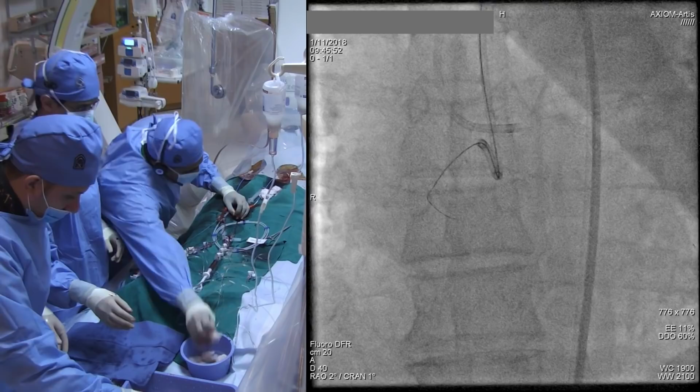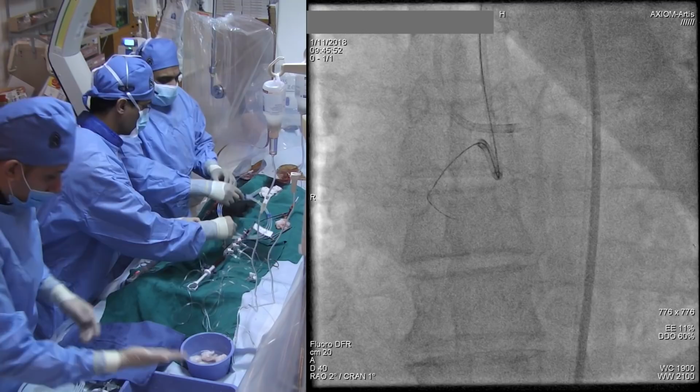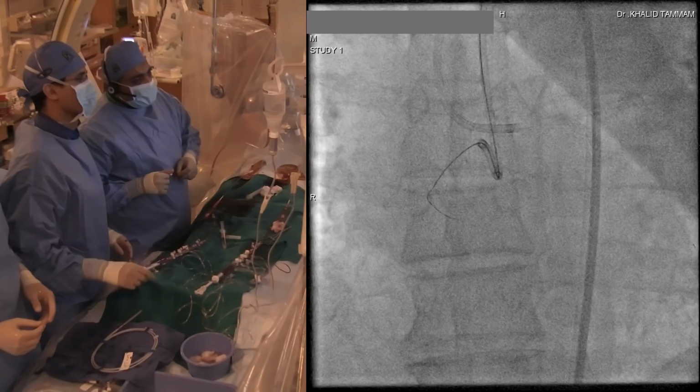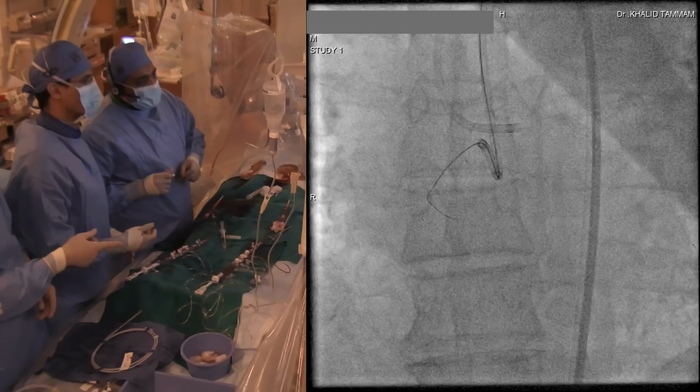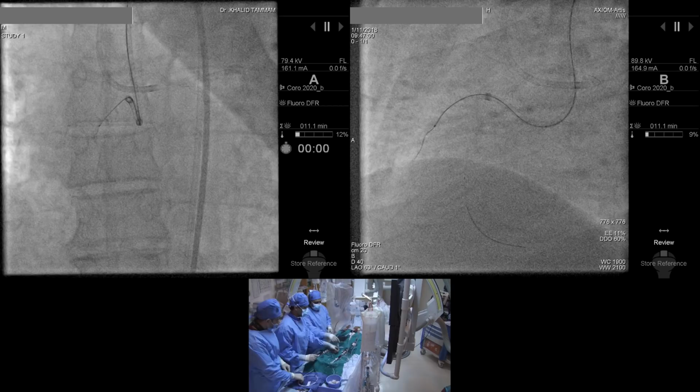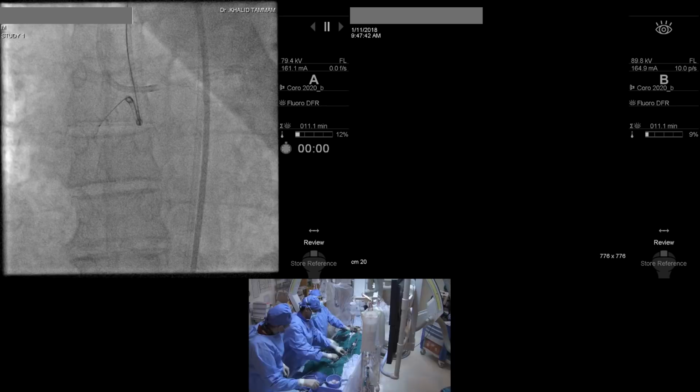I prefer to have this wire, Dr. Waleed, there for more security. And then we'll negotiate a little bit with the Fielder XTR, and if it's not, so here's the CTO segment. My wire going somewhere. So I think we have to check the next, the retrograde. Yes, of course. So we'll do a retrograde injection.